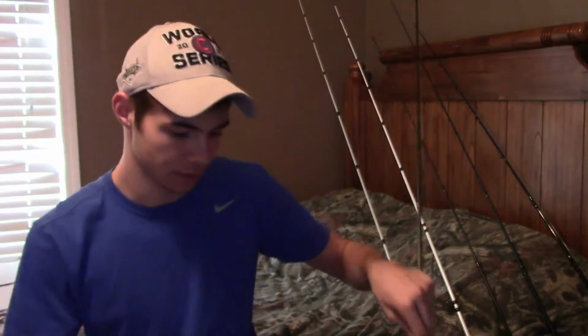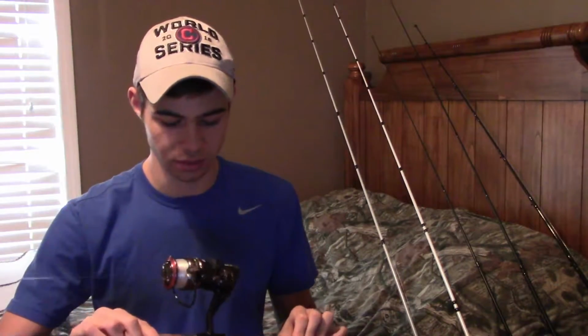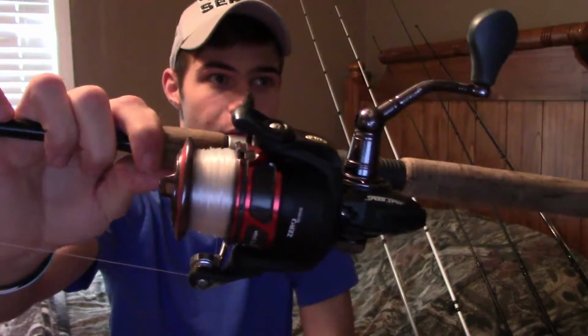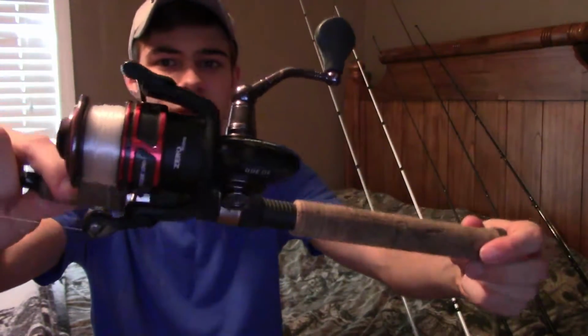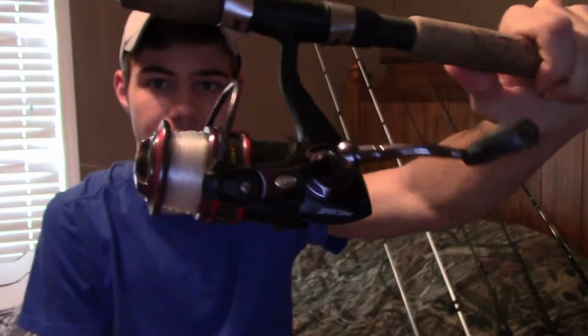Next reel, you guys see me throw this all the time. All last year I used this in the rivers, and this is the St. Croix Triumph rod that I have as well. It's the same one as this one. But then I added a Lews Speed Spin here. I picked this up at, I want to say Walmart, for like 60 bucks. So it was a super good deal. It's a great reel. I've been using it. I basically use it all the time when I go fishing.